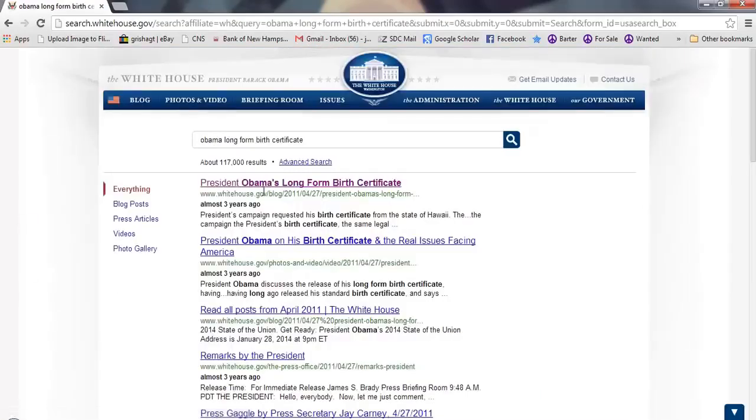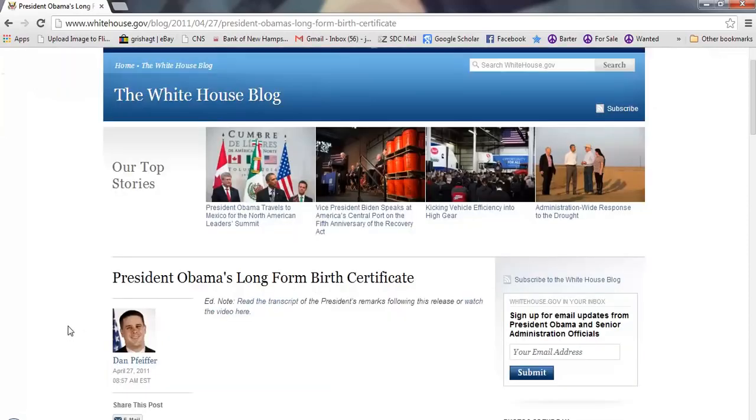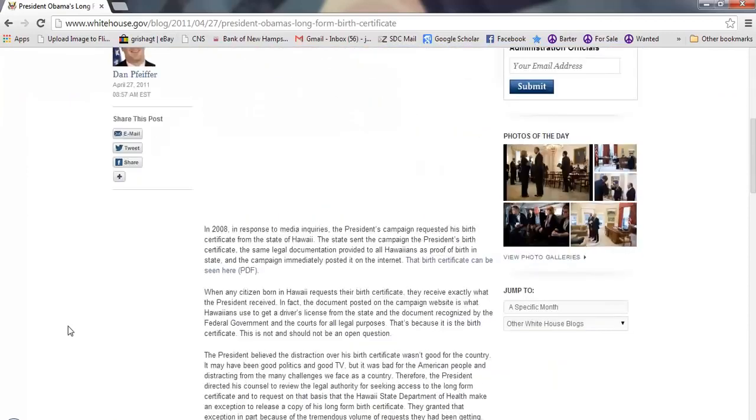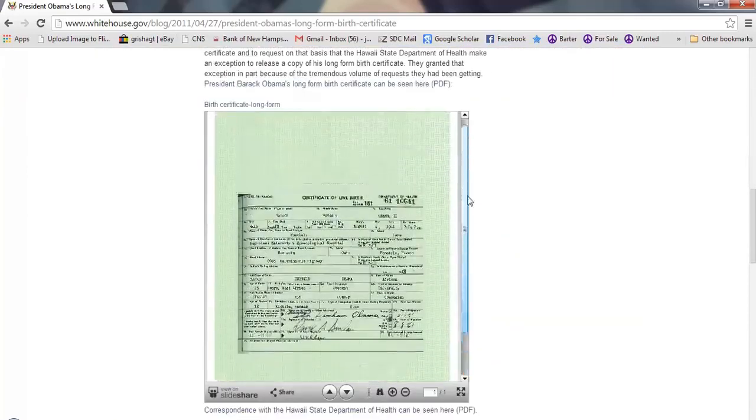That's going to take us to the White House blog. You can see that it's already highlighted in purple because I've already visited this site, but let's click on it here. When we click on it, it takes us to the blog entry dated April 27th of 2011. And the blog post is aptly titled President Obama's Long-Form Birth Certificate. It's written by Dan Pfeiffer. You scroll down here and you can see an iframe that contains the long-form birth certificate inside of a little window embedded inside the page.